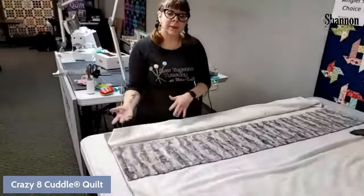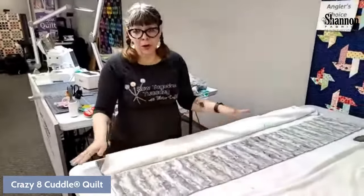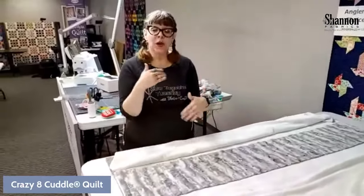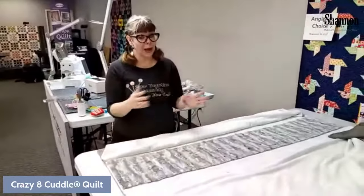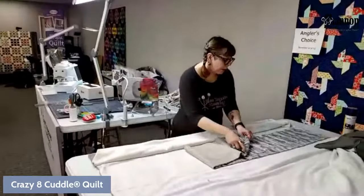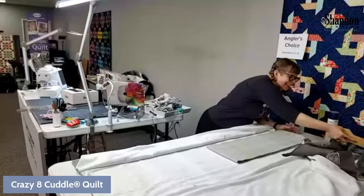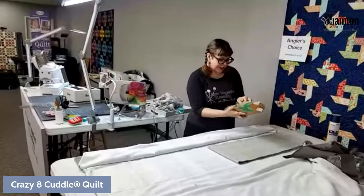So when I'm doing this, I'm going to spray the back of it and I'm going to put it down. I know exactly where it should go because I've marked it. This will help. So if you want to keep marking those lines as you go, you absolutely can. Otherwise, you can just try to sew straight. Easier said than done is what I try.